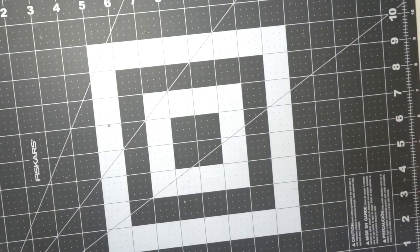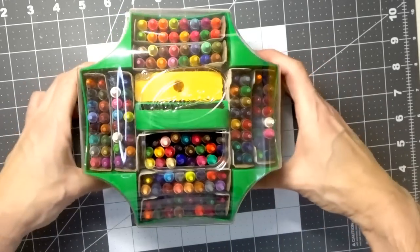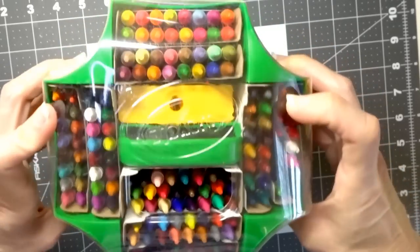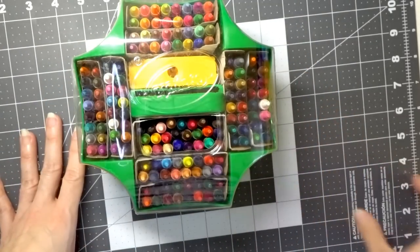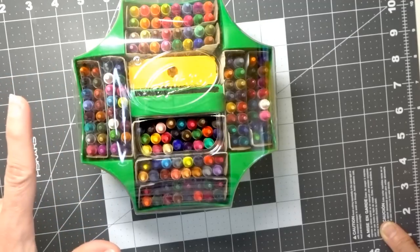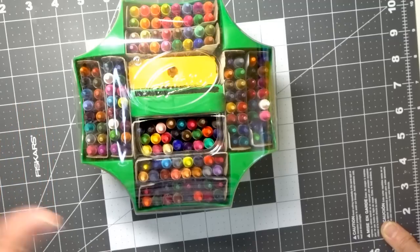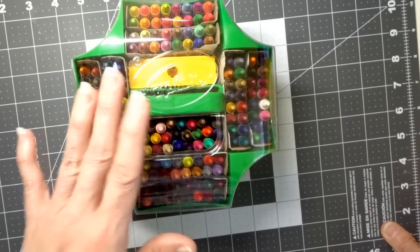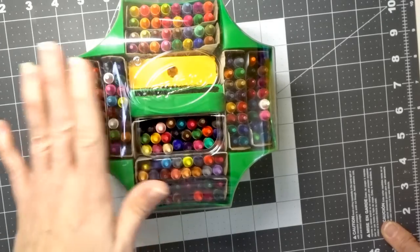Speaking of Crayola, I got this set of crayons, and they come in this case here, and there's no duplicates. This is absolutely every color that you could possibly get in a crayon, I believe. I think that they also do have the specialty sets that they came out with that are like certain skin colors and stuff like that. I'm not sure if those are in here. So I'm not sure if it includes the specialty sets or not. I would have to look it up and go see.